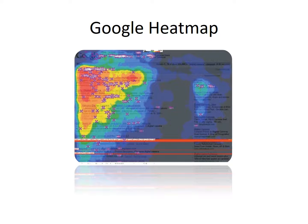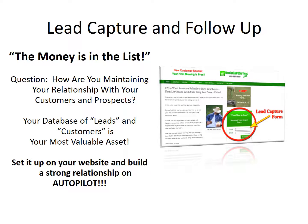If you look at the Google heat map, what you're looking at here is all the orange and yellow and red triangles. Basically that's where, when someone goes to a website, their eyes are actually focused on that particular area. So if your potential visitor is focusing their eyes in that area, well, that's really where you want to put your key information. Otherwise, you'll be losing your potential customers. So it's important to at least understand where people are looking when they first come to your website.